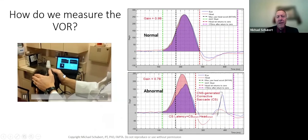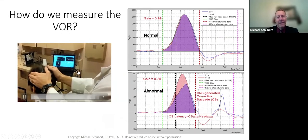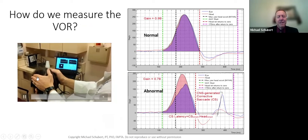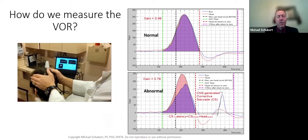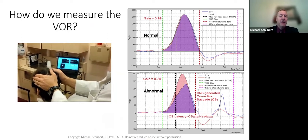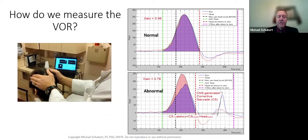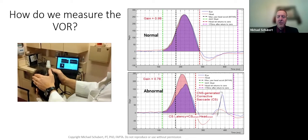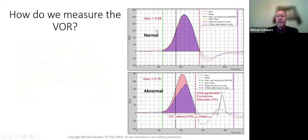This is how we measure the vestibular-ocular reflex now. I know this is a little bit small, but you can appreciate that the subject is wearing these video oculography goggles. This is the Otometrics, or now the NATUS video head impulse test system. And we just do very small amplitude head rotations, and we measure both eye and head velocity. And when we do that, we get plots that look like this.